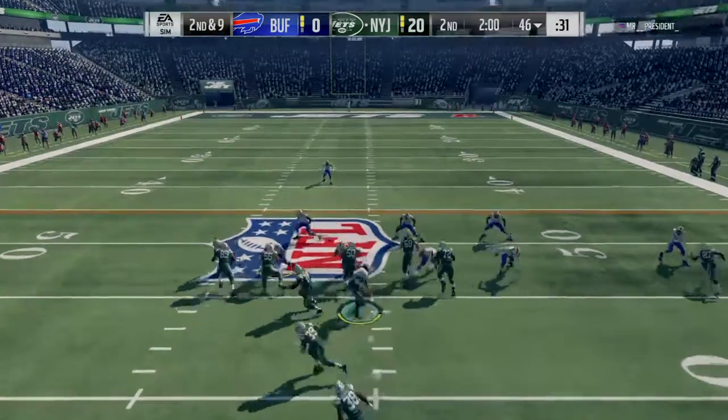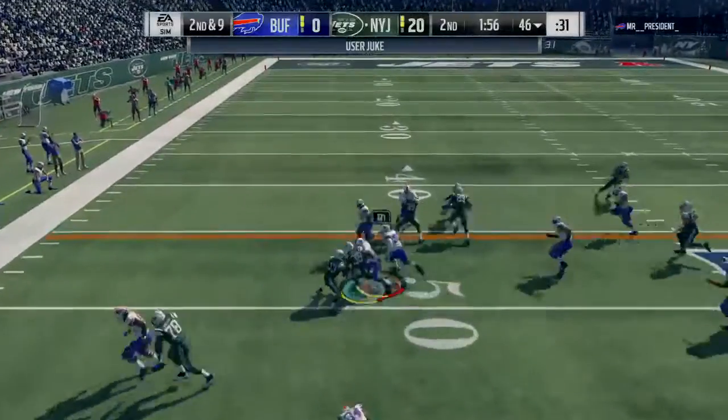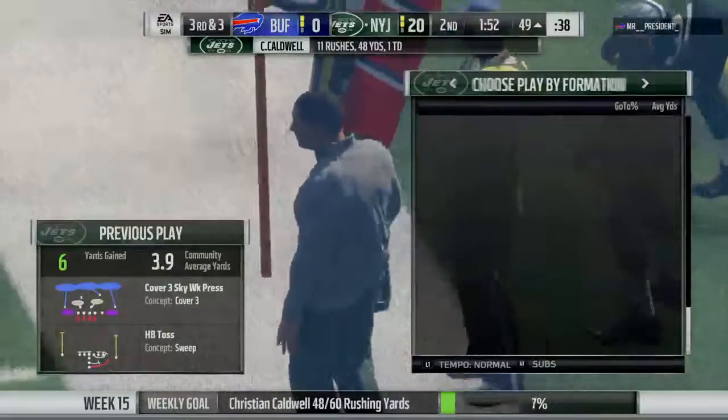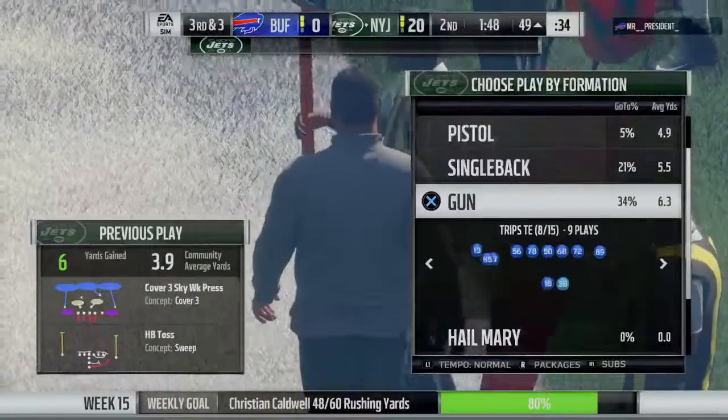Here we go now. Now they'll run it on the toss. A swift move and then tackled just on the other side of midfield. Give him 6 yards on the carry. It's going to be 3rd and 3 now.